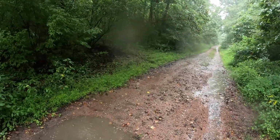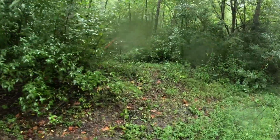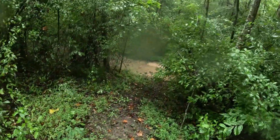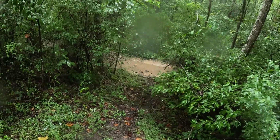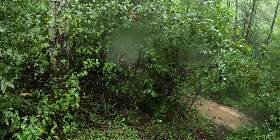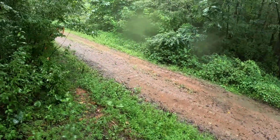That one's got a flag on it. Looks like maybe we're planning to do something here. Check that out. Little path going down to the creek. Game trail. That is stupid cool, ain't it? Right off the cool meter, if there was such a thing.